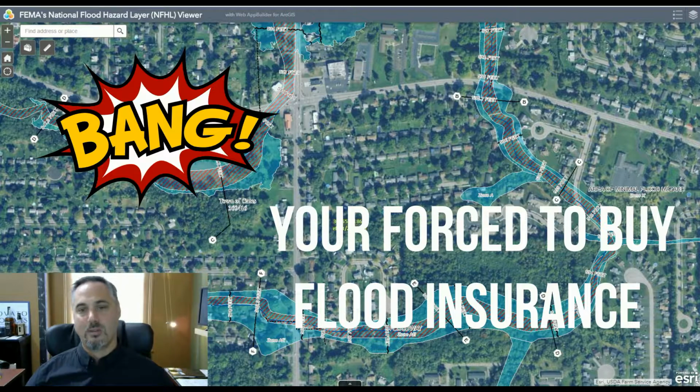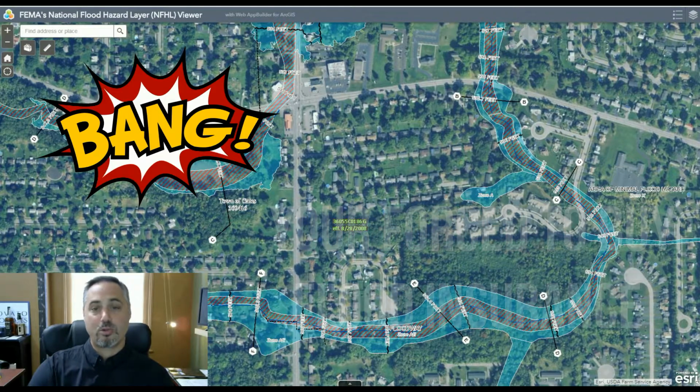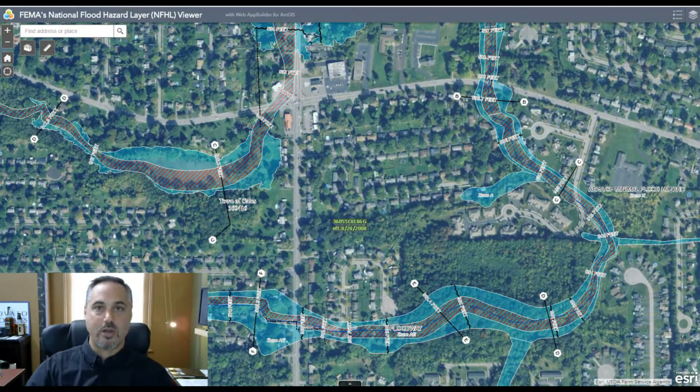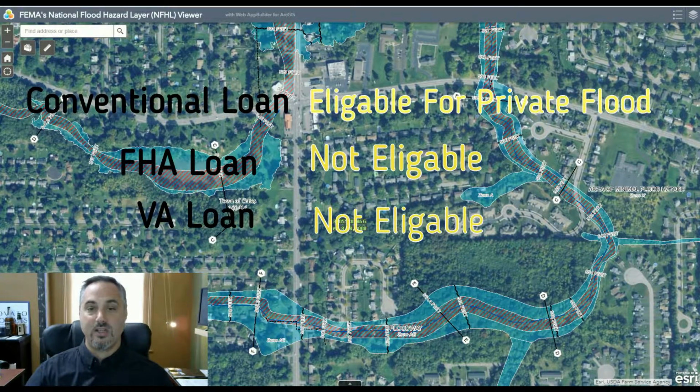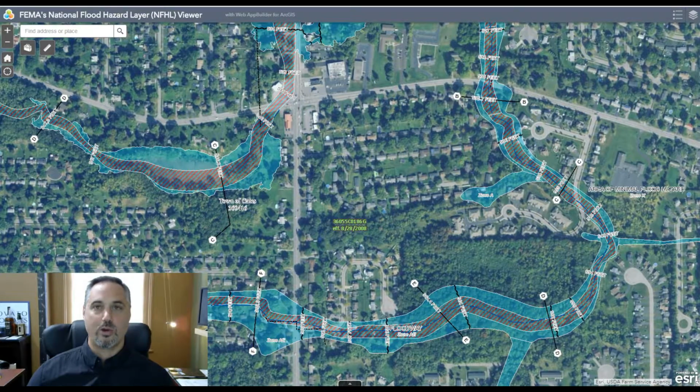And obviously this is where we come in and we help a lot of customers, either by helping them buy it through the National Flood Insurance Program or buy it through a private flood insurance company. It's important to understand whether you're a conventional loan or your FHA or your VA. If you're conventional, you're eligible to buy through the alternative to the NFIP, which is private flood insurance. That typically makes you eligible for a lot better rate. Obviously, if you're FHA and you're VA, you're a government loan, they want you to buy it through the government program.